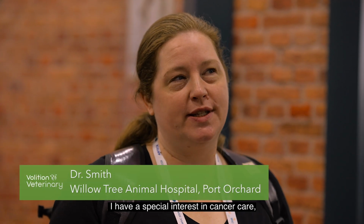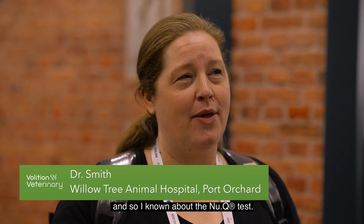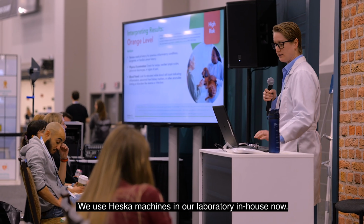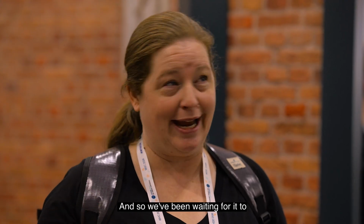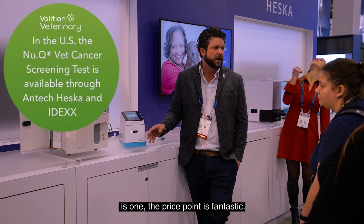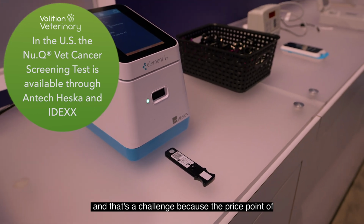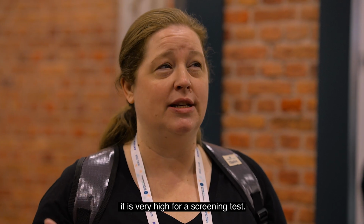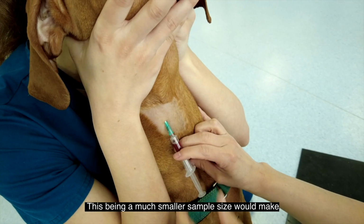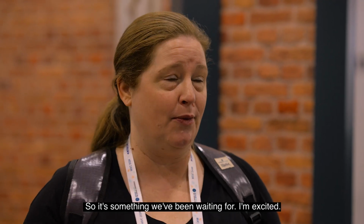I have a special interest in cancer care, and so I've known about the Nu.Q test. I've been anticipating its launch. We use PESCA machines in our laboratory in-house now, and so we've been waiting for it to come to be a point-of-care test. But the thing I was most happy about is, one, the price point is fantastic. We have used alternative cancer screening in our practice, and that's a challenge because the price point of it is very high for a screening test. And then also sample size. This being a much smaller sample size would make it very easy to incorporate into our screening. So it's something we've been waiting for.